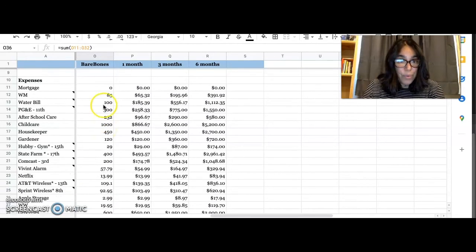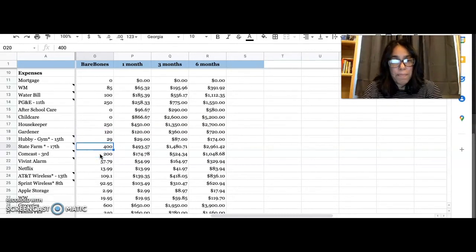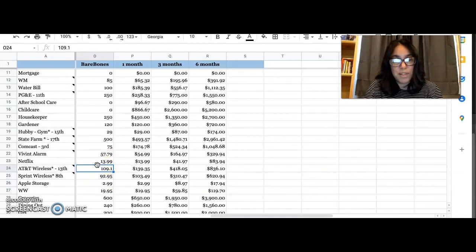Okay, so we said we would bring that down to 100, we would bring this down to 250, we would bring this down to 0, we would bring childcare to 0. I really don't want to cut her, but I would bring her down to 250 because she was going to be coming more times in a month. This one would stay. State Farm, I would say we would leave it, but it's $490, so let's just do 500 there. Comcast, I would cut Comcast and probably go down to just internet. Let's say 75 because I think it's somewhere around there. Vivint Alarm we would keep, Netflix we would keep. This one we would probably negotiate down, but I don't know, or consolidate these two. I'm just going to leave them for right now.